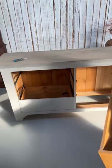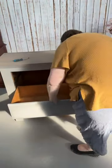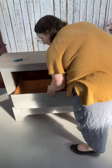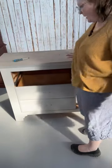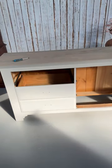Number two. Oh. Try not to drop them all. So my handles are still all... Are you on? You don't feel like you're on. Yep. My handles are all still inside the drawers. So if you can, keep your handles inside your drawers.